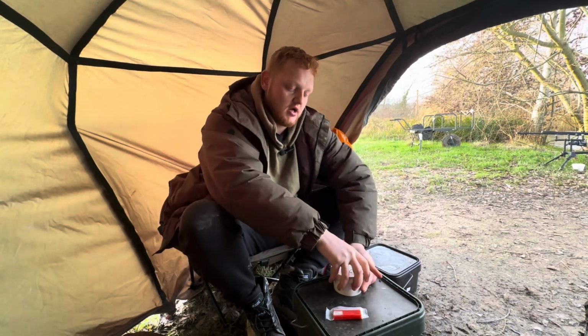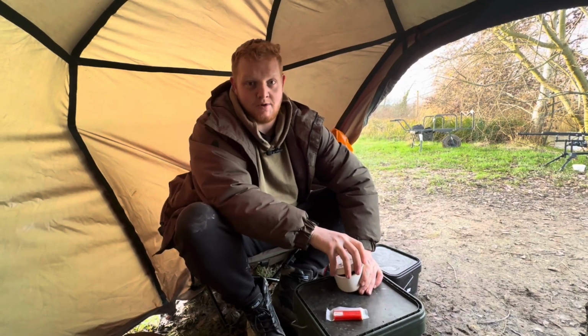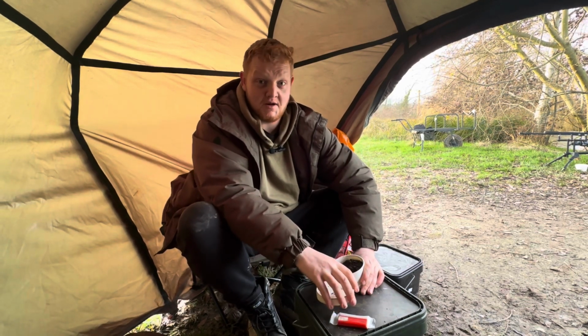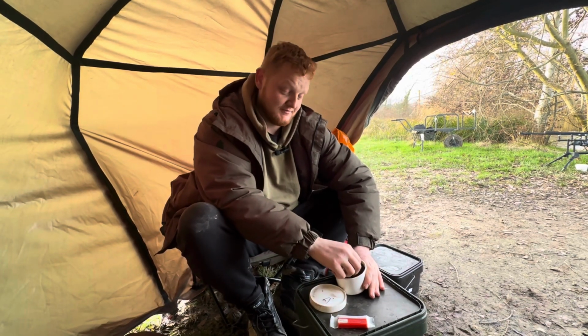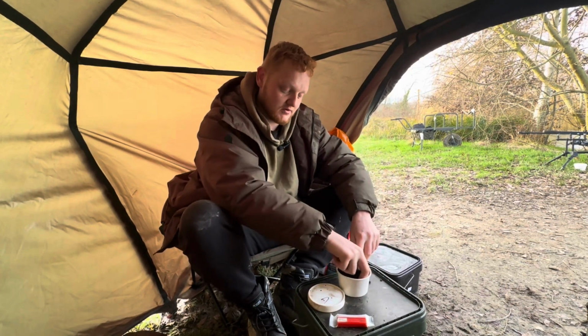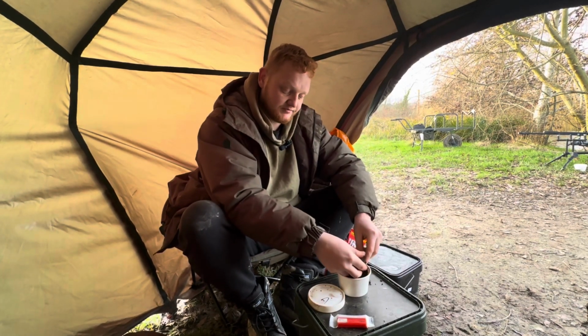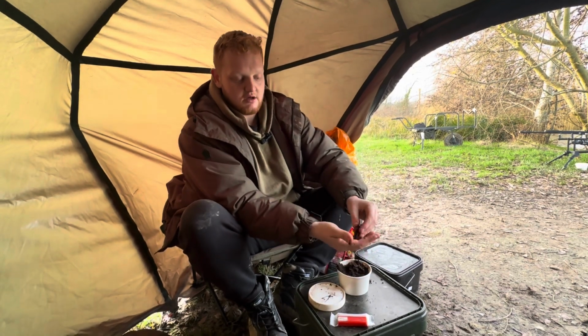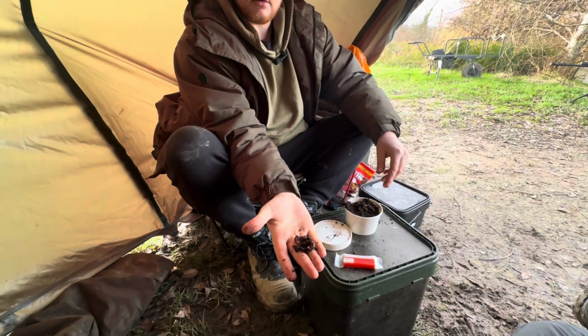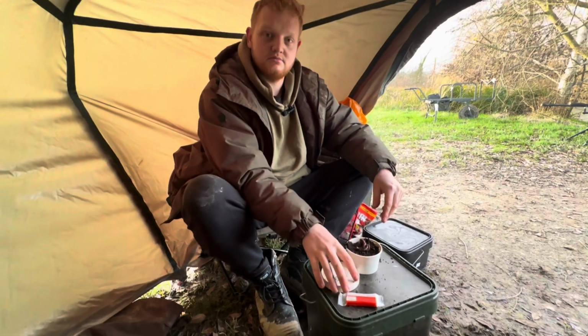Another underestimated bait. I think a load of people have forgot this. I bought this morning from the tackle shop, purely because me and tackle shops don't go well together. I think I spent a small mortgage in there, to be fair. I didn't today though. I only bought two boxes of worms. Just a couple of pots of worms. There you go. They are a little bit dead, but oh well, they still work.